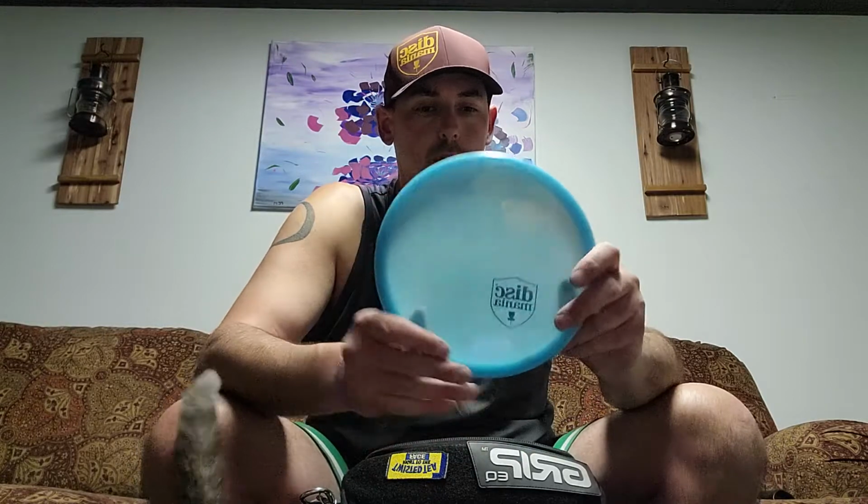This is like a super utility disc. This is a Neo Origin, 177 grams embossed. Pretty flat profile to it. It feels very comfortable in the hand. It's just a strictly hyzer flip distance kind of mid-range shot.